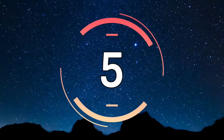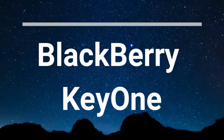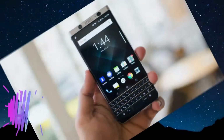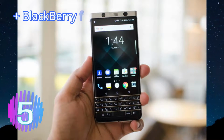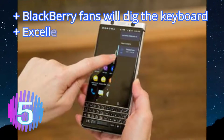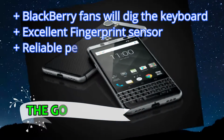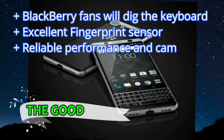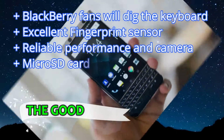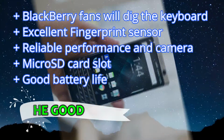Number 5. Blackberry's Key One handset isn't perfect, it makes quite a few compromises, particularly where performance and price are concerned, but it certainly doesn't compromise on battery life. Underneath the physical keyboard, Blackberry has stuffed a rather beefy 3,505 mAh battery into the device. That's considerably larger than what you'll find in the Samsung Galaxy S8 or Google Pixel.